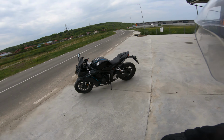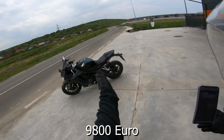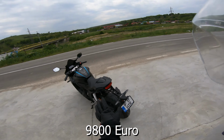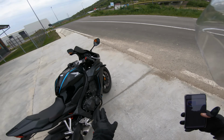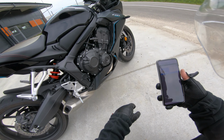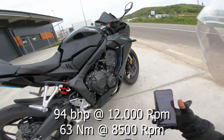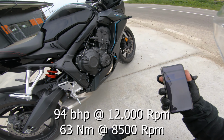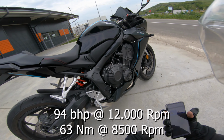In terms of specs, I've got the specs here. Let's read them. I don't know the price, probably 10,000, 15,000. It doesn't matter. I'm just curious to see what a sport bike is like. So we've got a 650 inline 4-cylinder engine, putting out about 94 horsepower at 12,000 RPM, and peak torque is 63 Newton meters, so not much torque, at 9,500 RPM.